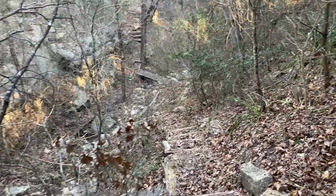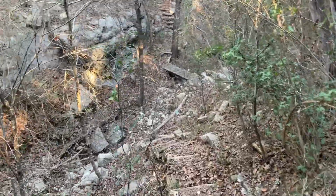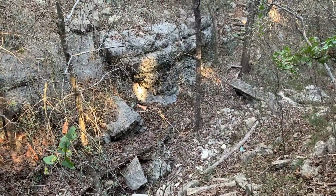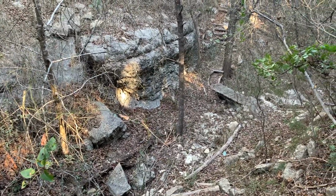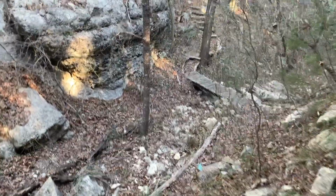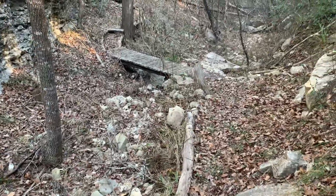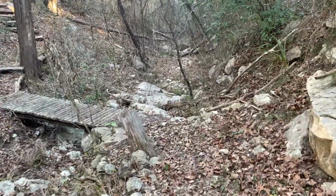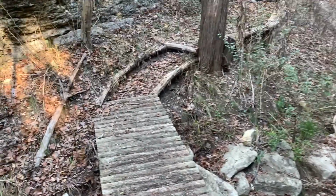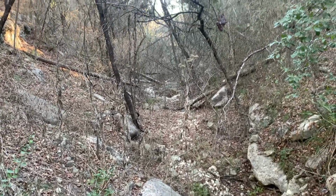As I descend, even though it was relatively quiet up at the top, I'm noticing an even greater lack of background noise. I hear a ruby-crowned kinglet. Its typewriter call off to my left. Here we are, the bottom of the canyon.